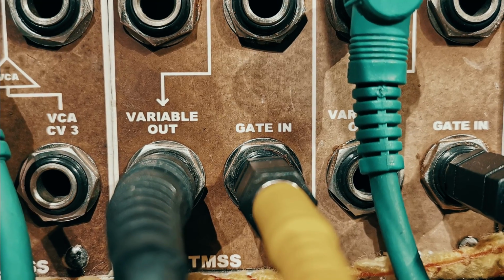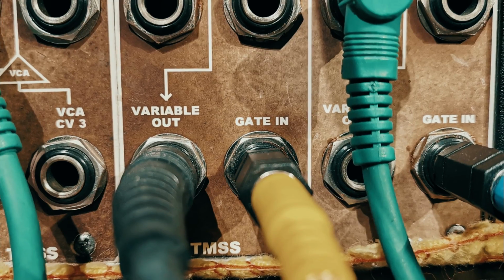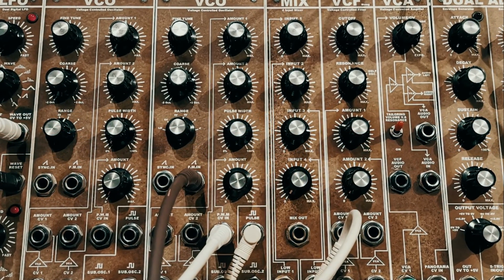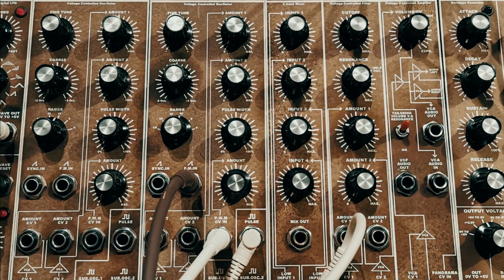So, what is the Theis Modular Synthesizer? Well, it's an analog synthesizer, with the exception of the LFOs, which are digital, and it's almost entirely modular, although it has a few normal connections.